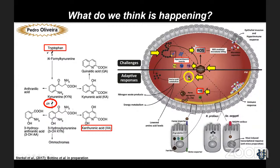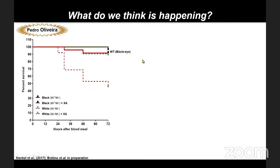And so we thought that this reduction in female survival, fecundity, and fertility might be a consequence of the absence of xanthurenic acid, and that turns out to be true. We're looking at the percentage of females surviving after a blood meal, and the wild types here are somewhere around 93%. If they are missing it, these are completely white-eyed mosquitoes, the survival goes way down below 50%. And if we supplement the wild types with xanthurenic acid, we can actually make them survive a little bit better than the blood meal. But if we supplement the white-eye ones, we can bring them up to near wild type levels. So xanthurenic acid is clearly having an effect here.